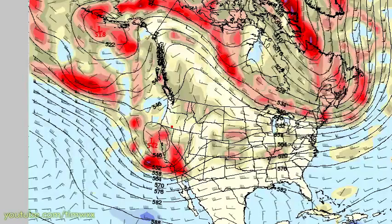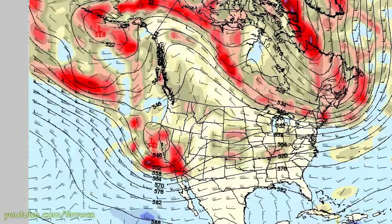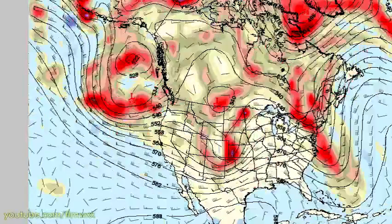And then things get kind of stormy there on the West Coast next week. We're talking about 8 or 9 days from now, about the 22nd, 23rd. And we can see that that's going to come out into the Texas, Oklahoma, Kansas area. So we'll be watching for a chance of severe weather about then.